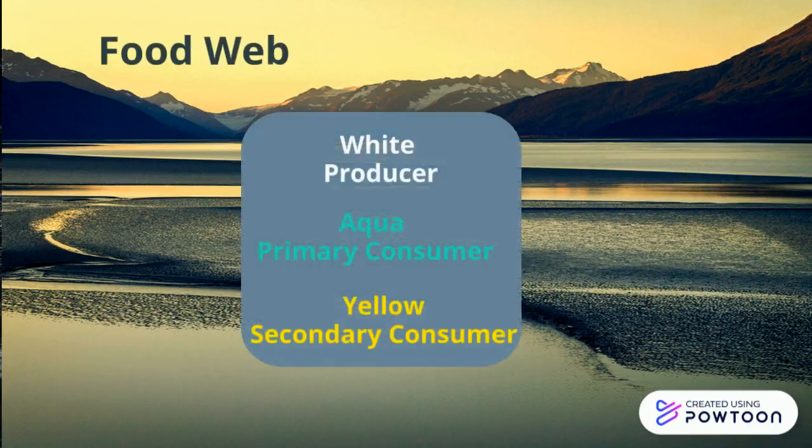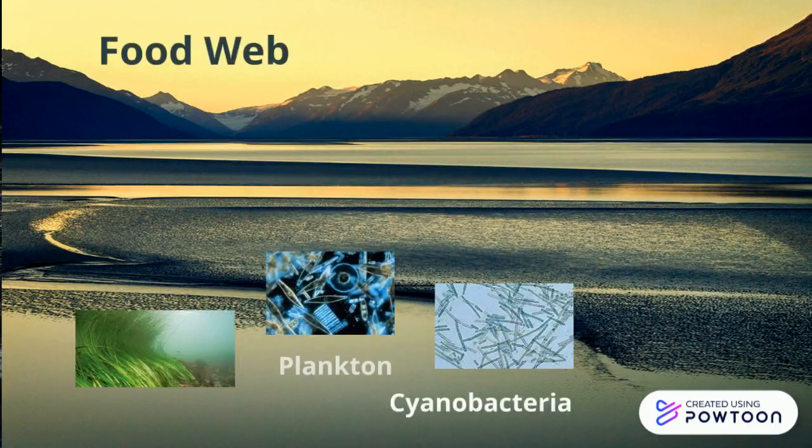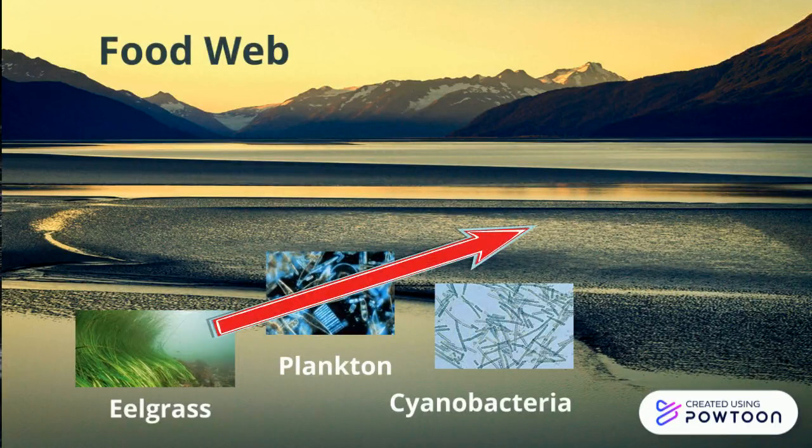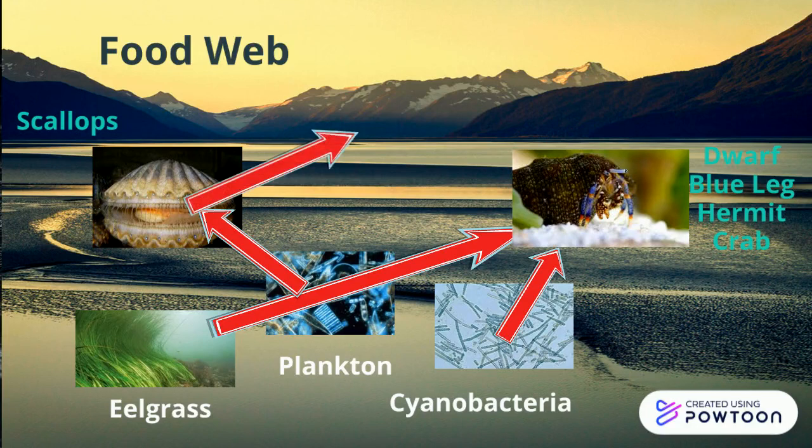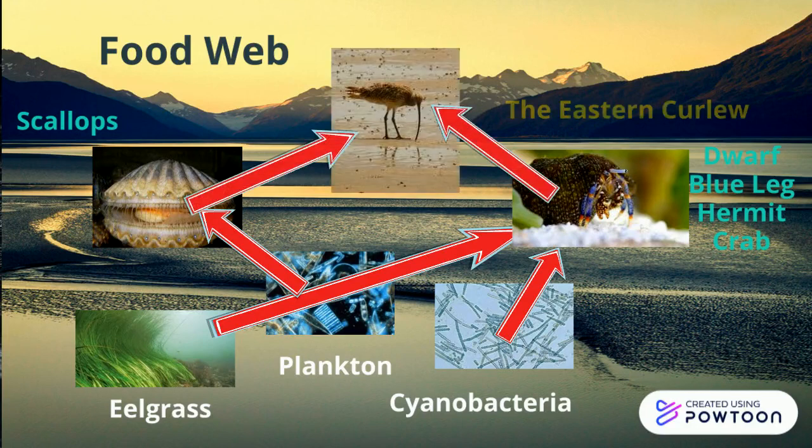Food web. Producers such as eelgrass, plankton, and cyanobacteria are eaten by primary consumers called scallops and dwarf blue-leg hermit crabs, which are then eaten by the secondary consumers, the eastern curlew, making the eastern curlew the apex predator of its ecosystem.